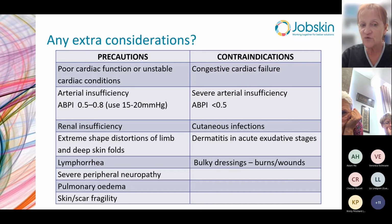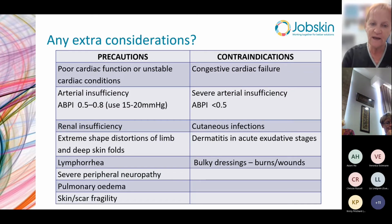If they have extreme shape distortions and deep skin folds, it's not that they're not suitable for compression, but we very much have to review the type of garment that they would wear. Lymphorrhea, severe peripheral neuropathy, pulmonary edema, and fragile scarring. I'm sure that they're conditions that would be very familiar to you.